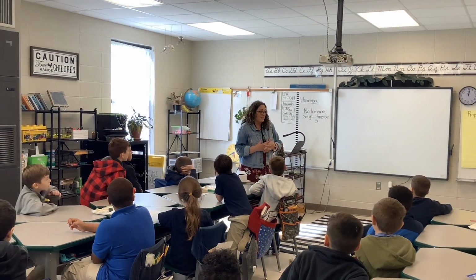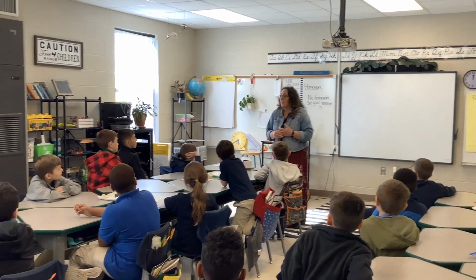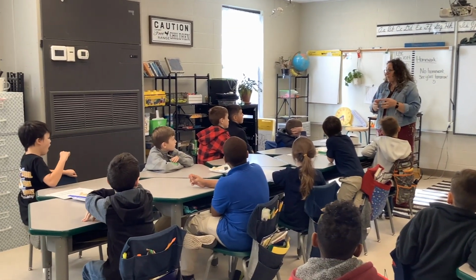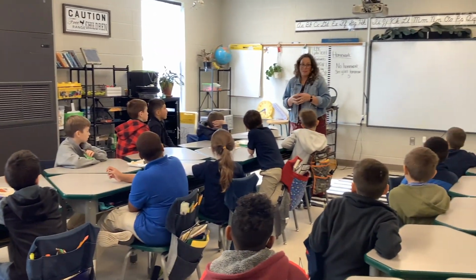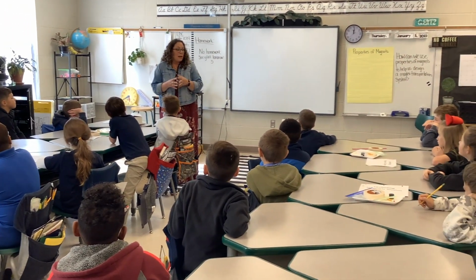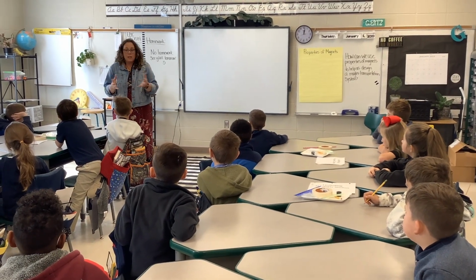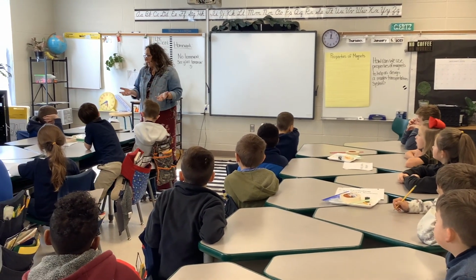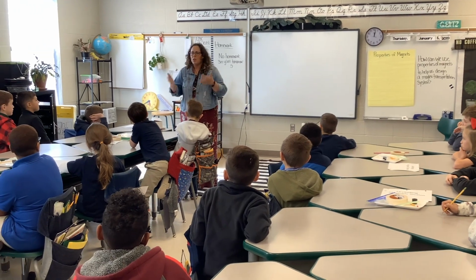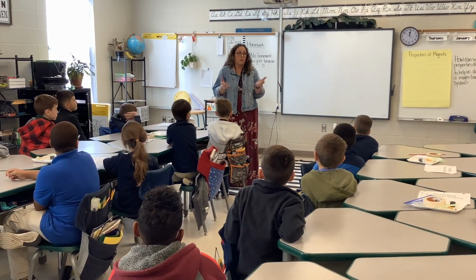In yesterday's science lesson, we read a story about Hikaru and how he and his friends got together and designed a maglev transportation system, and they created one. We talked yesterday about how I wanted you to be able to create a maglev transportation system. Today we're going to be exploring magnets and the properties of magnets so that we can use that when we build and create our own maglev train system.